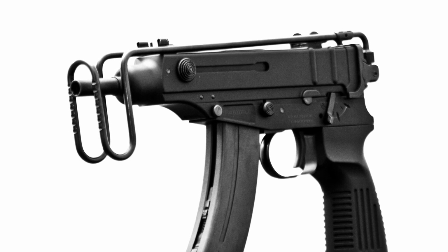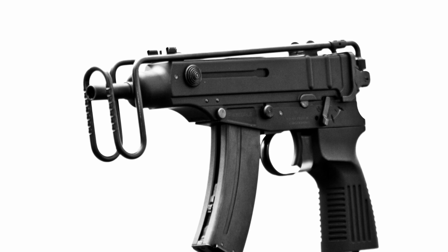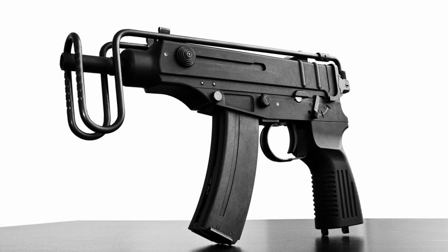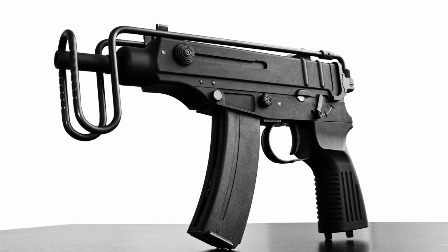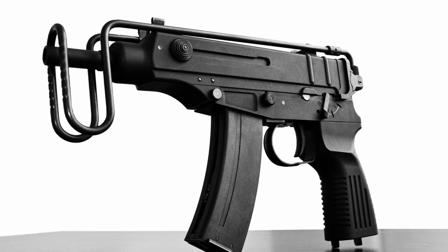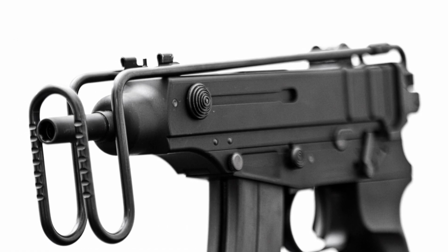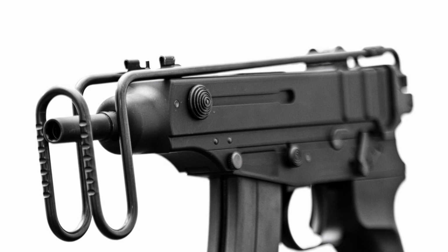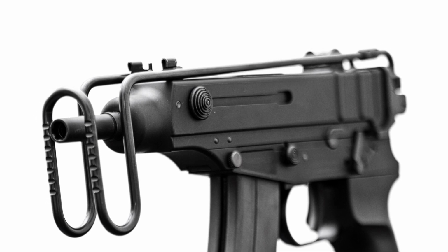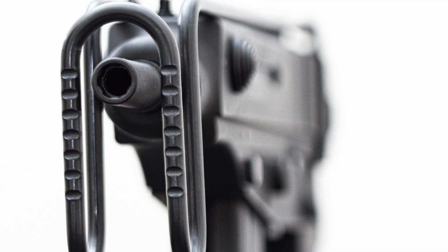Development of the VZ-61 Skorpion was initiated in the late 1950s with the intent to provide various non-infantry units with a lightweight personal defense weapon that brought more firepower than the standard pistol. First prototypes of the new weapon were built in 1959 and it was officially adopted by the Czechoslovak Army in 1961. Although the VZ-61 Skorpion was created for the Czech Army, a few Skorpions found their way into the hands of various niche groups, which favored the weapon for its small size and the subsonic capabilities of the .32 caliber ACP cartridge.